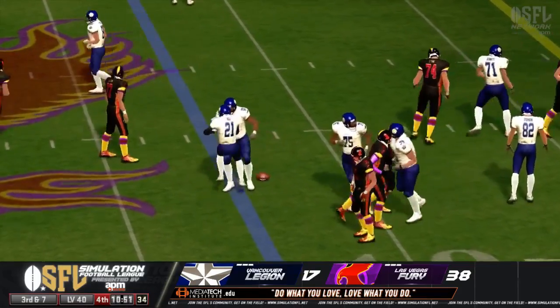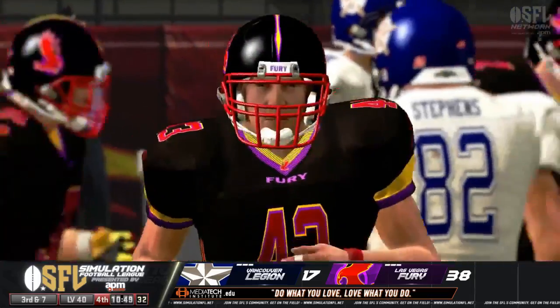That time, the ball went over to Cody Hill, and that's going to bring up a 3rd and 7.